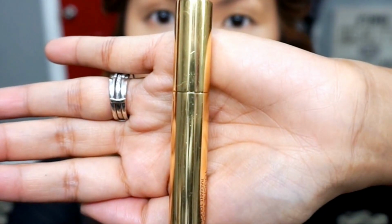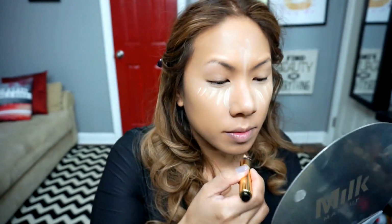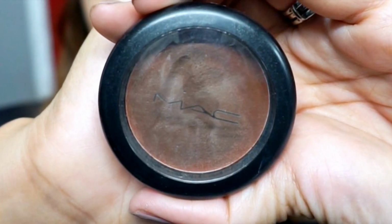I'm also using It Cosmetics Illuminating Corrector underneath my eyes to cancel out dark circles, and then YSL Touche Cloud number 2 to help brighten up. I love this shade number 2. It's very lightweight, but it gives a nice yellow kind of highlighted look, but still really thin because I don't really love full coverage on myself.